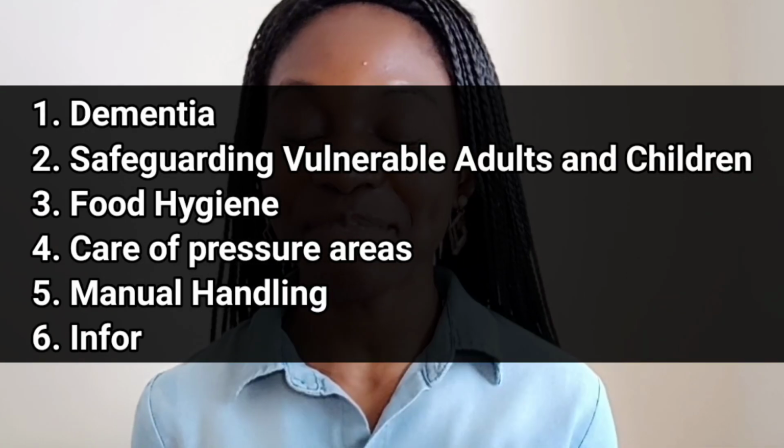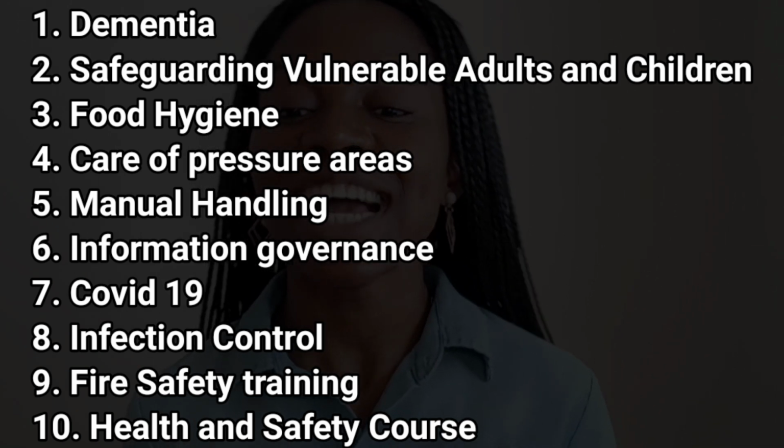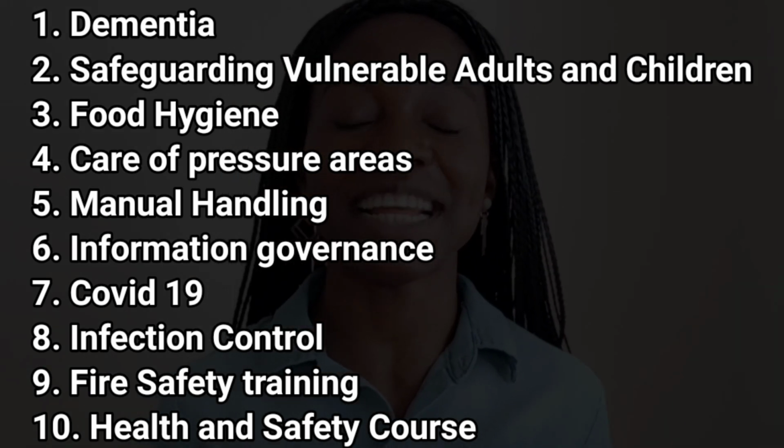So as a recap, you need to have a basic understanding of dementia, safeguarding vulnerable adults, food hygiene, care of pressure areas, manual handling, information governance, COVID-19, infection control, fire training, and health and safety in general. So these courses, if you are able to take them, they are really very good and it will boost your CV.